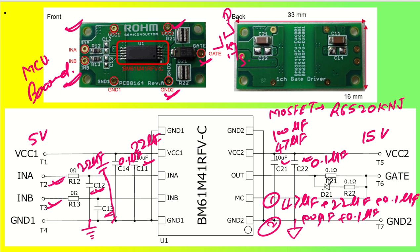This is my 0.1 ohm resistor, which is acting like a current sense resistor or something like that, but it doesn't matter. And this is kind of an RCD snubber also, like an RD snubber. So it will dissipate heat. It will give no ringing at the gate of the output, so that there will not be intermittent effects. And this is the MC pin that is connected directly to the gate. So this was all about this particular circuit.